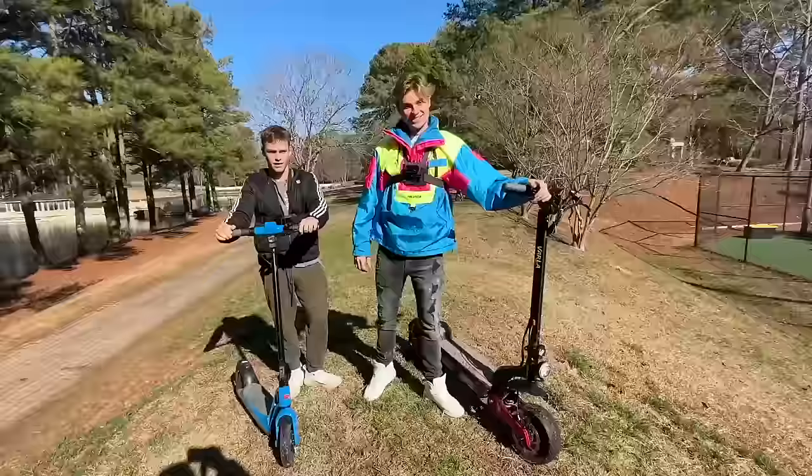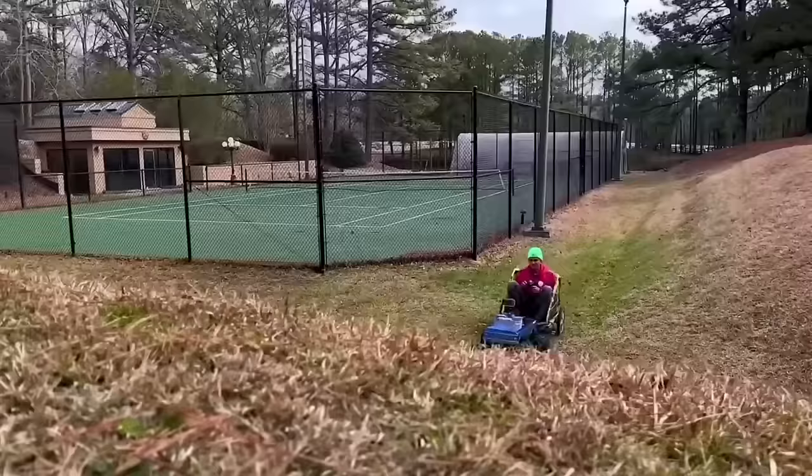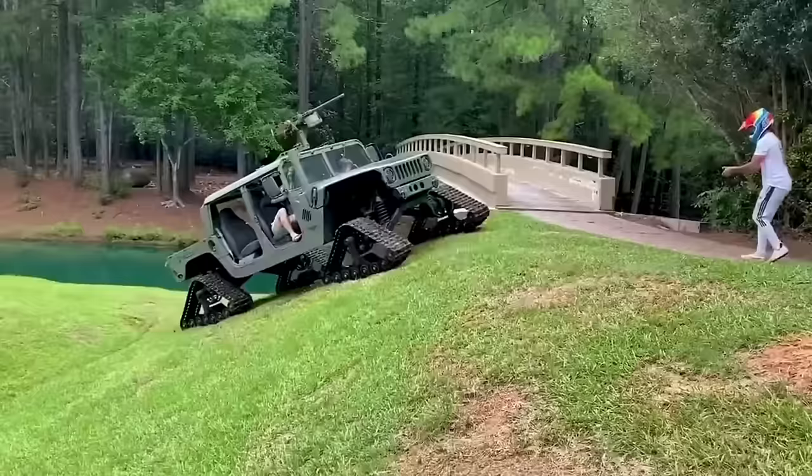Ooh. This next test is to finish the hill climb test. We got the biggest hill here at the Team RAR House. We can climb everything up here. We've done the little mini monster truck, the Hummer, the underwater Hummer.